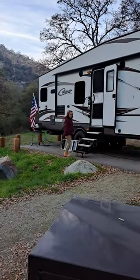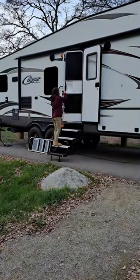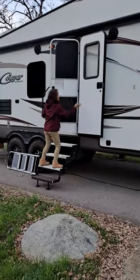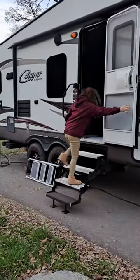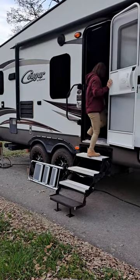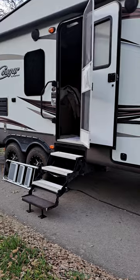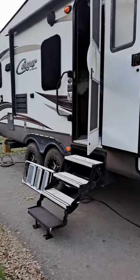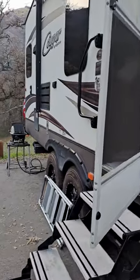It's a Keystone Cougar. It's a 2015 model year. They call it half-ton towable. Don't believe that. So, it came with a three-step, but I raised the ride height to this, so I had to add another step to it. So, let's take a little tour.